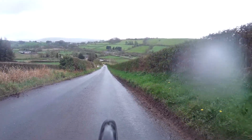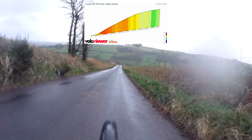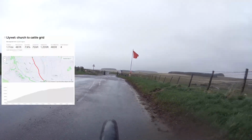Whereas although the average is only 8%, the second half is much gentler than the first, and it's quite a tough 15% right out the gate. For some reason, the official Strava segment ends on the other side of the castle grid after the climb's finished, but this is the one I was doing.